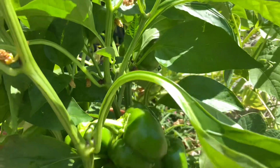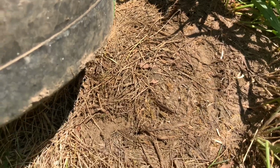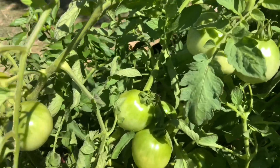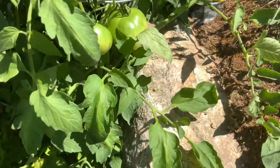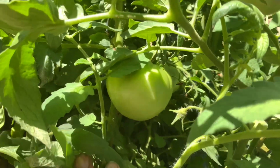And just want to show you, there's life happening underneath the pots. Some have worms, some have other little bugs. Just life in the garden, and I love it. Sometimes there are butterflies flying around. It's just beautiful. Tomatoes are just in abundance as well.